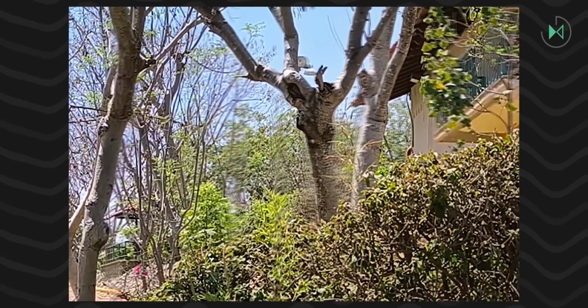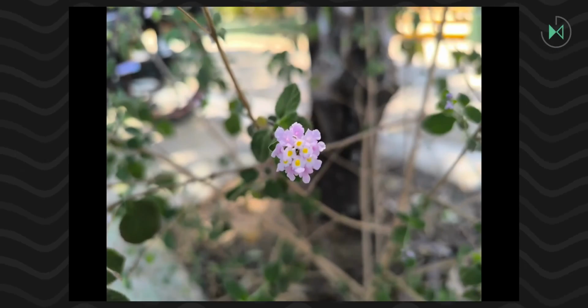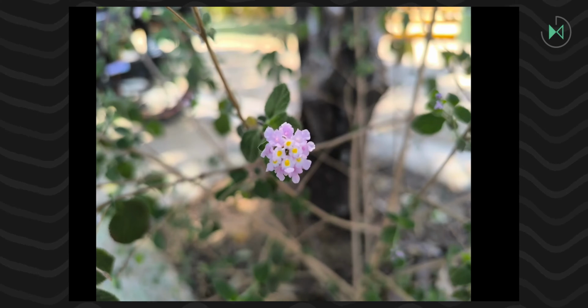For macro photography, this device is not very good with the main camera, because if you try to get too close, the object will come out very out of focus.